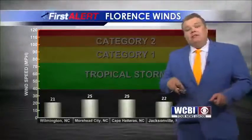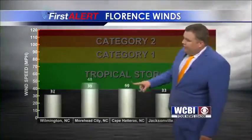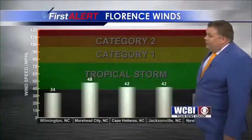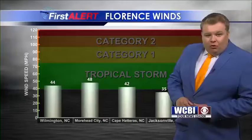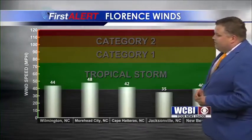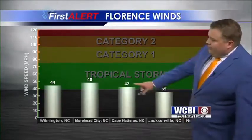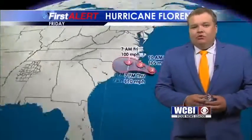So here's what winds have been doing on the coast of North Carolina just over the past 12 hours. You can notice those winds starting to tick up, and now those winds are pretty close to tropical storm force pretty much across coastal North Carolina. Wilmington at 44 miles an hour, Morehead City, North Carolina at 48, and Cape Hatteras 42 miles an hour. So we've been noticing those winds continue to trend upwards.